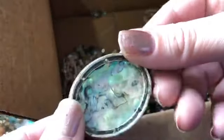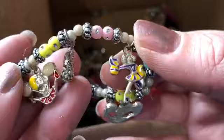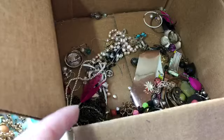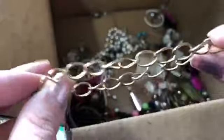Another one of these. Now it's starting to feel like plastic. I didn't think it was plastic when I first pulled one out. But cheerleader bracelet. Empty bead. Loose bead. Ooh, that's pretty. Hope there's a match for that one in there. Just a chain bracelet.